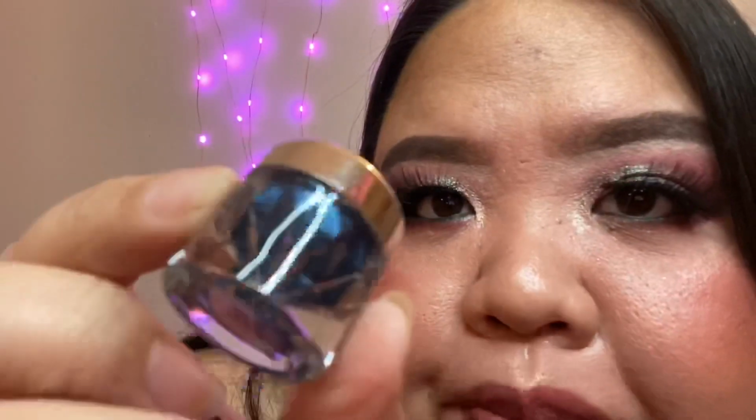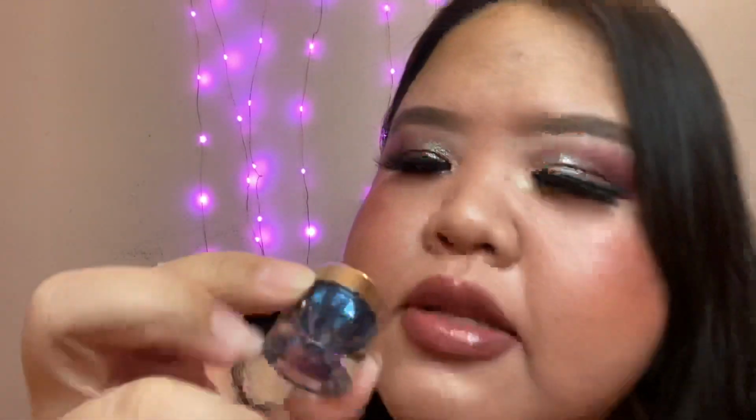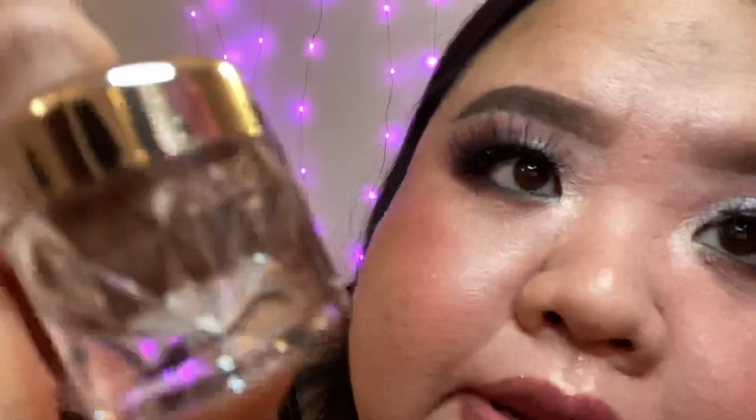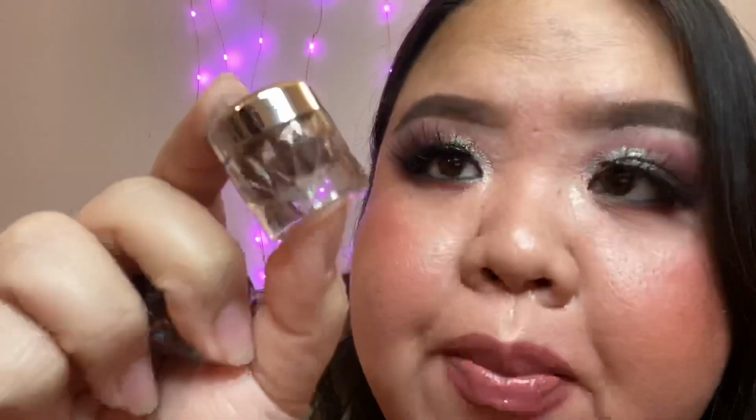Look at that. It's really hard to show this on camera because you guys cannot see the reflect, but this first color right here is called Sapphire, and it's a glittery navy color. And then this shade right here, it looks silver, but it's not, you guys. It's really hard to explain these colors because they're dual chrome. So this one right here, Saturn Obsession, it's like a bronze, but it has some pinky colors in it, and it's just pretty. It has like purple in it.